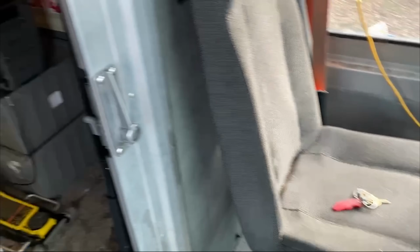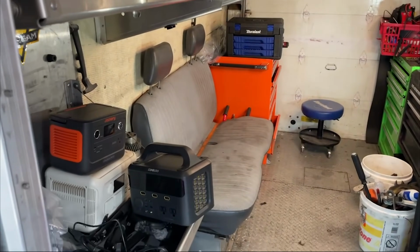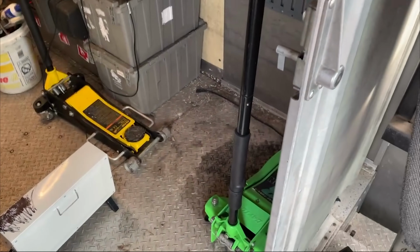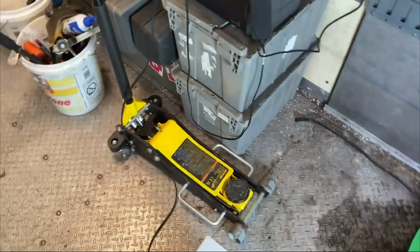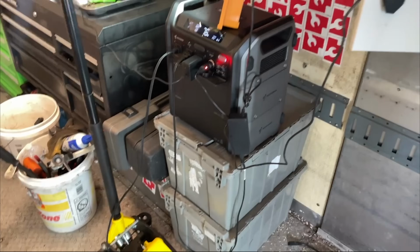And then as we come in the back here, over here I keep my two jacks. These are my two most used jacks. My Daytona jack, obviously I use the most, but this Weber jack was nice. It's just a little bit heavier, so I end up taking this Daytona jack with me. And the Daytona jack, I think, has a little bit lower clearance.